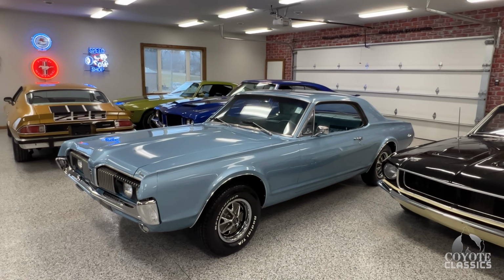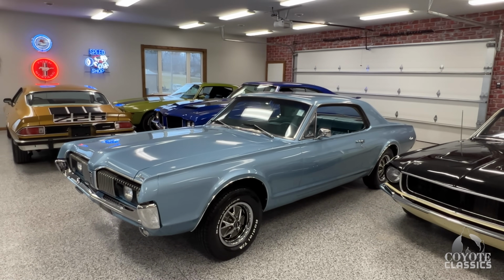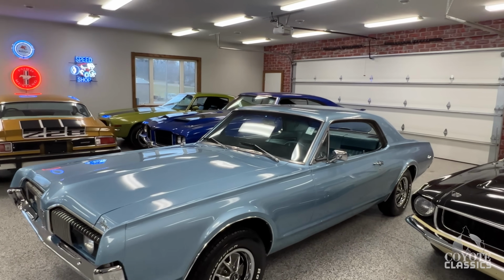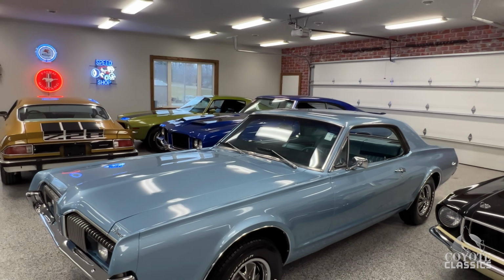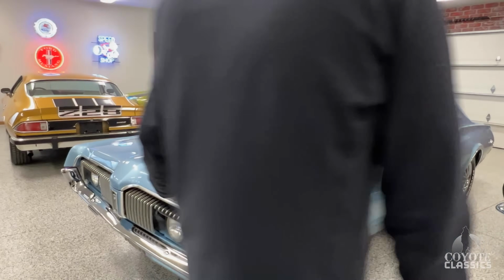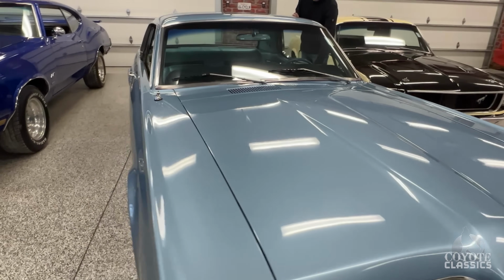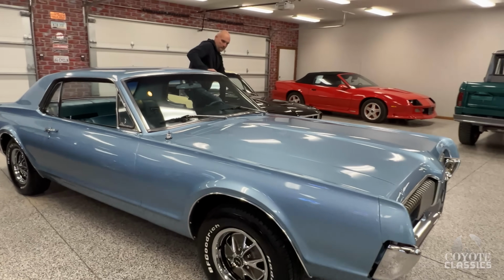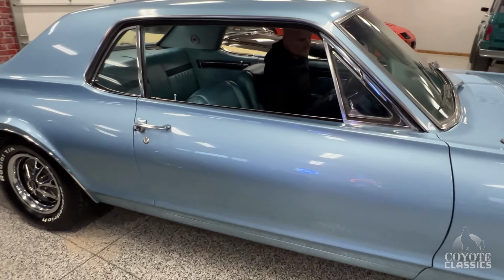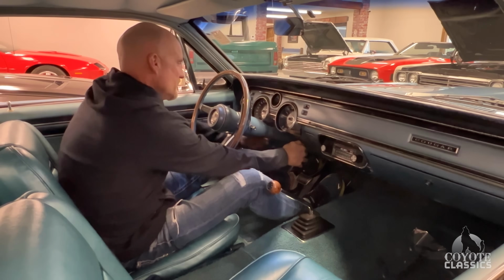One of those new cars that we bought is this beautiful 67 Cougar. I love these cars. We haven't had very many. They're hard to find. And one thing special that I noticed with this is the 4-speed. I feel like the last 4 or 5 we've had have all been automatics. And how about the hideaway headlights, huh? Beautiful color too. I love the light blue metallic. Just gonna fire this up a second and hit those headlights too.